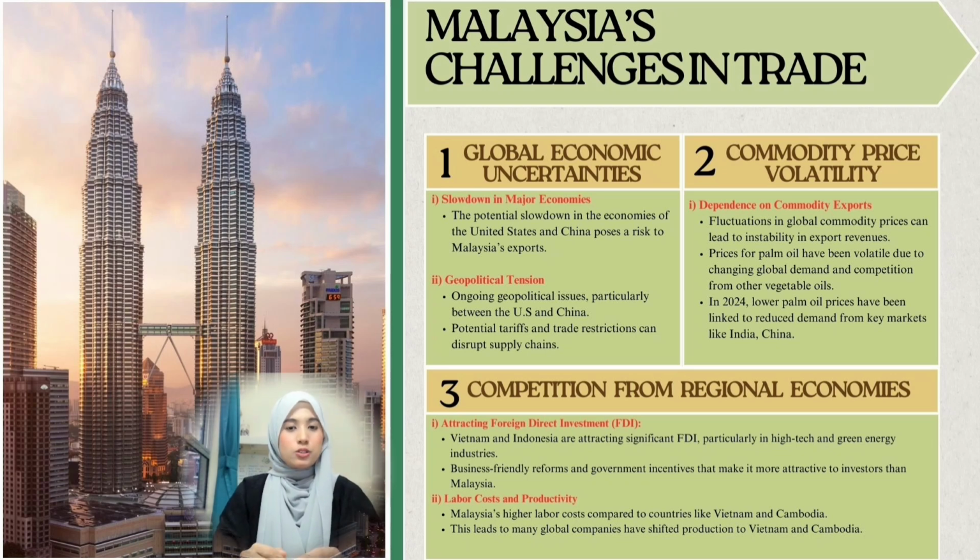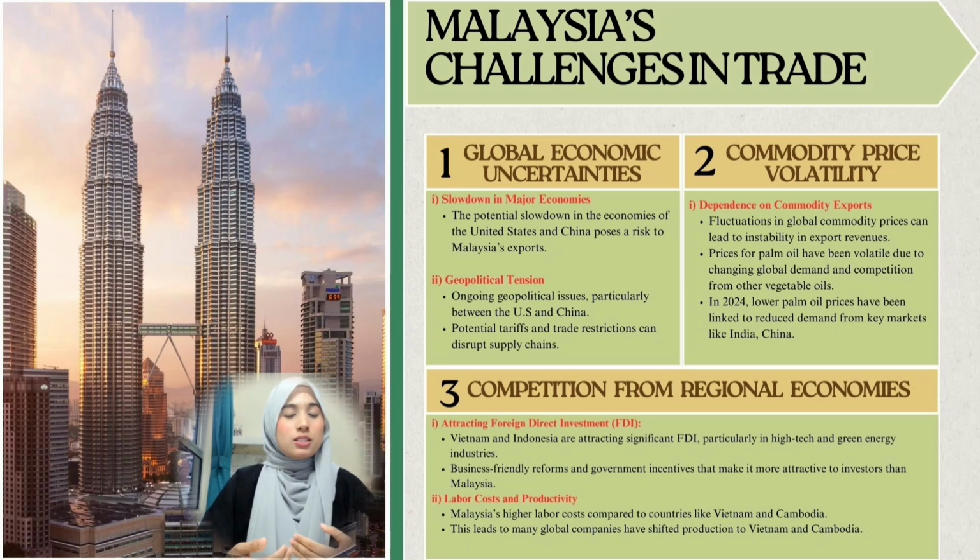Lastly, it is also because of Malaysia's higher labor costs compared to countries like Vietnam and Cambodia, which affect its competitiveness in labor-intensive industries such as textile and manufacturing. Therefore, those are the challenges faced by Malaysia in trading.